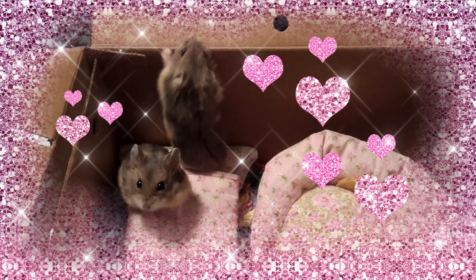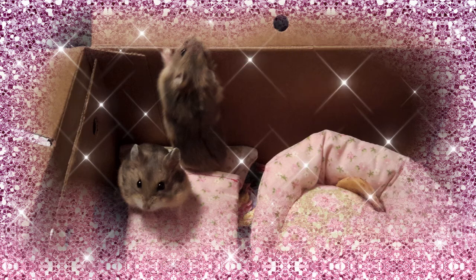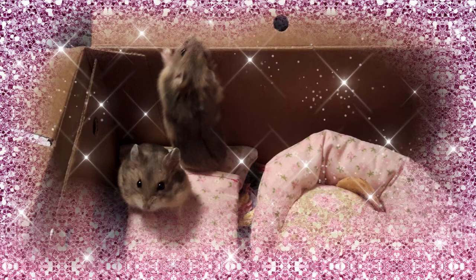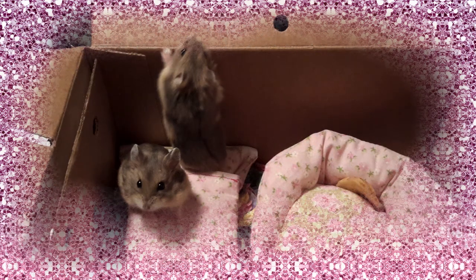Now, the first thing to note is that when we go on this cage tour, just so I don't get any comments below about this, their water bottle and bowl is missing here, as I wanted the cage to be clean for filming.